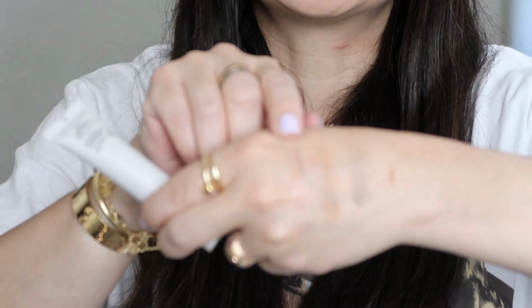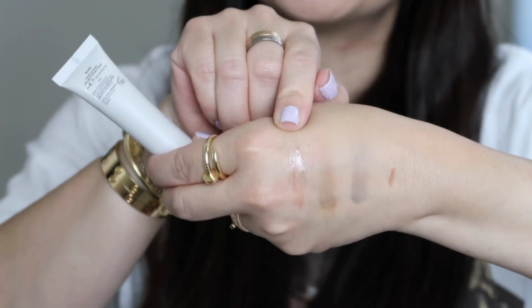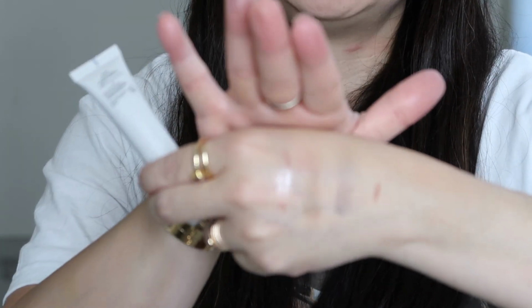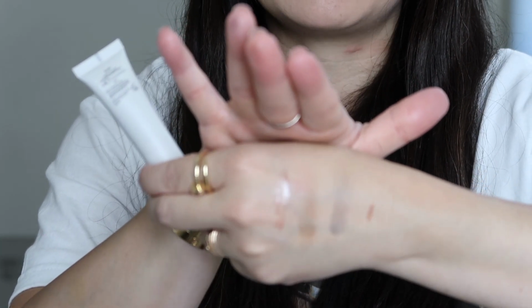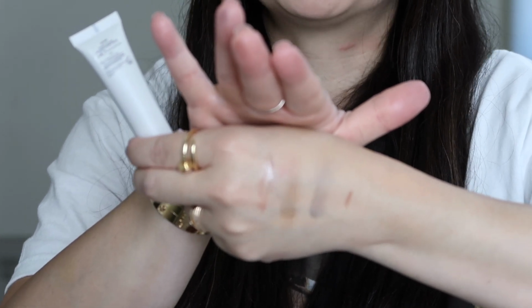So here's what the gloss looks like. Look at that, super shiny. I love it. It's so pretty. I love this slight blushy tint there, but look at that shine. It's gorgeous, love it. So I'm excited to add this to my purse.